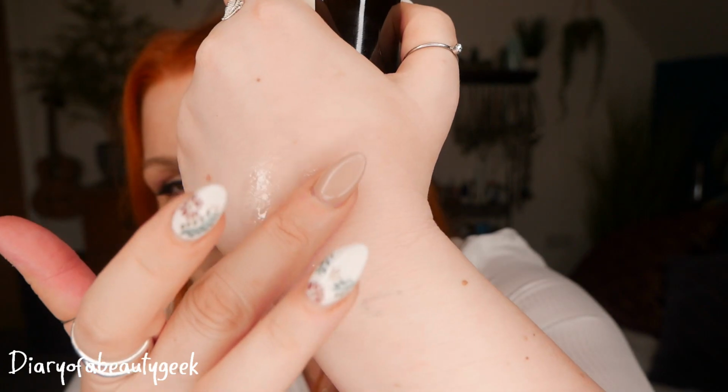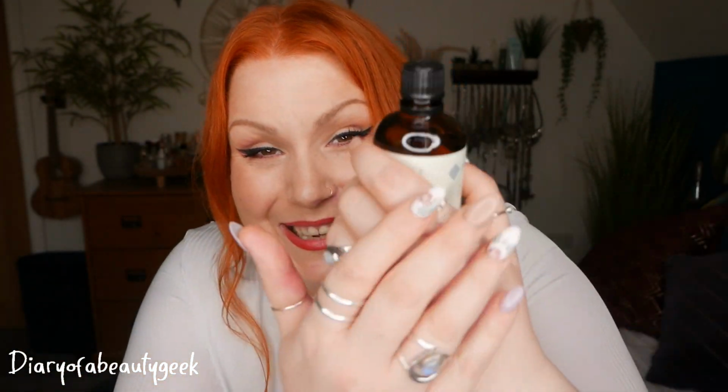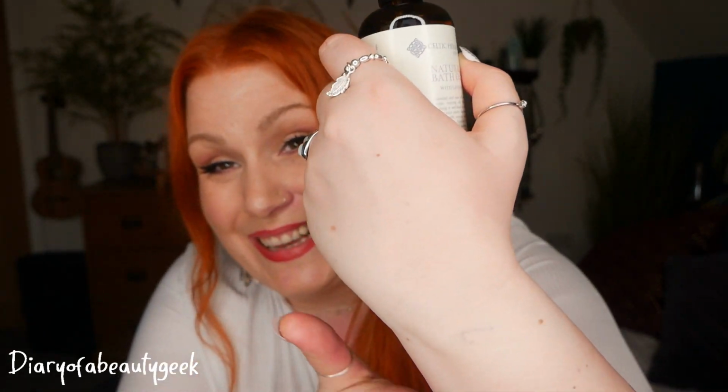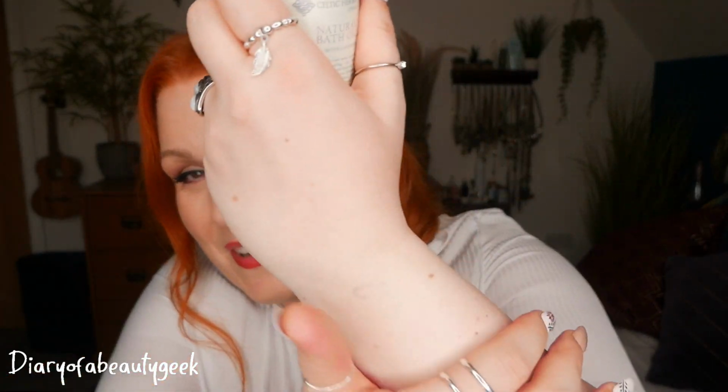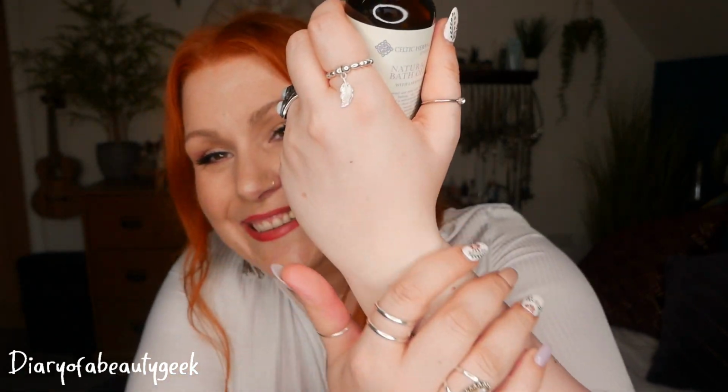Really good if you're heavy-handed like me, where else normally I'd go oops, and before I know it I've just saturated my whole hand. So yeah. Oh, that is so nice. I know it's a bath oil. I just wanted to blend it into my skin. It does feel nice on my skin, but obviously I'm going to have to wash that off afterwards. It just smells so nice.